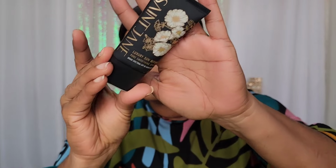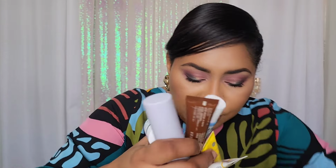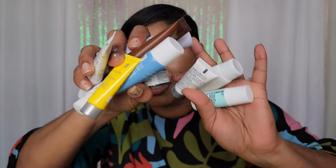And the other one is the St. Jane Luxury Sun Ritual Pore Smoothing SPF 30. And I have been seeing a lot of YouTubers talk about this and how much they actually really enjoy this. And this is the other full size. So this is actually a 25 ml tube, and I've seen a lot of people giving real good reviews on this particular sunscreen. Again, the sizes in here are going to vary. Like you can see some are bigger than some.